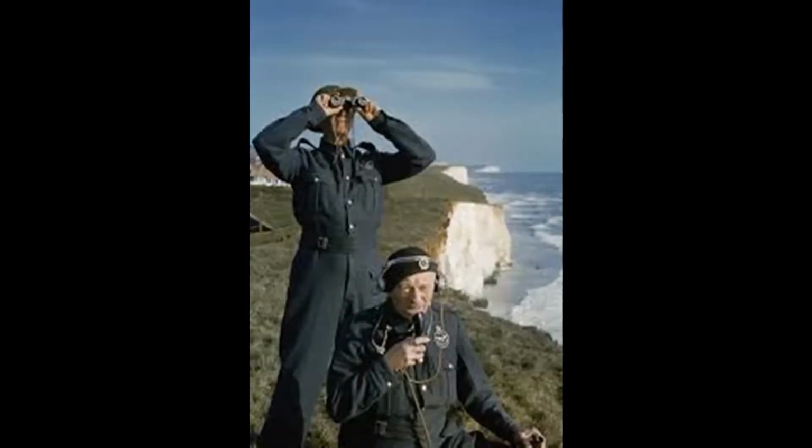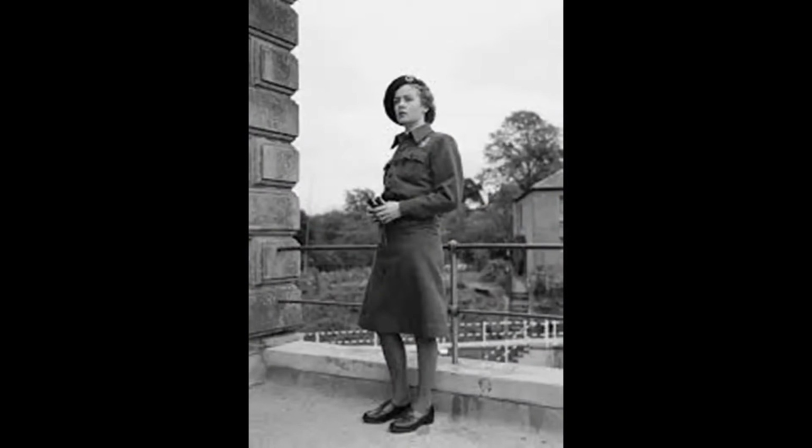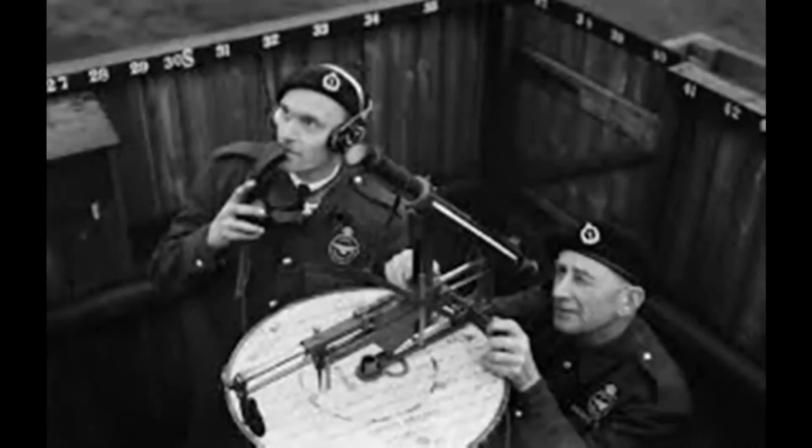The Royal Observer Corps was formed in 1925. It was made up of civilians, both male and female, between the ages of 16 and 65, who volunteered their time to become part of the UK's civil defence network. During the Second World War, the Corps' duty was to visually identify and track enemy aircraft in Britain's airspace. After the Second World War, the Corps was stood down.